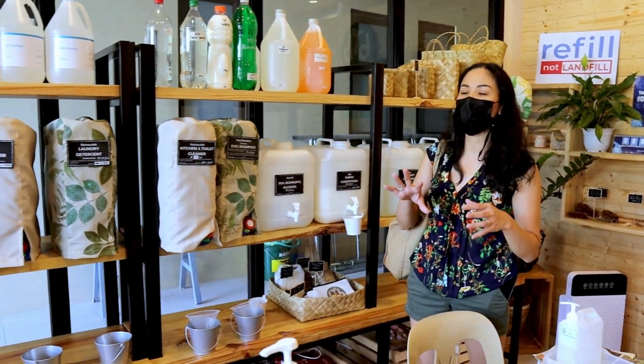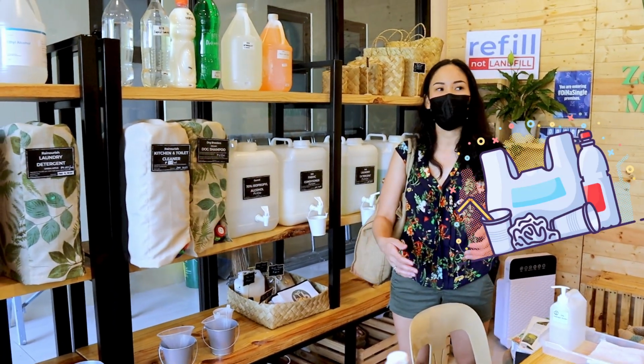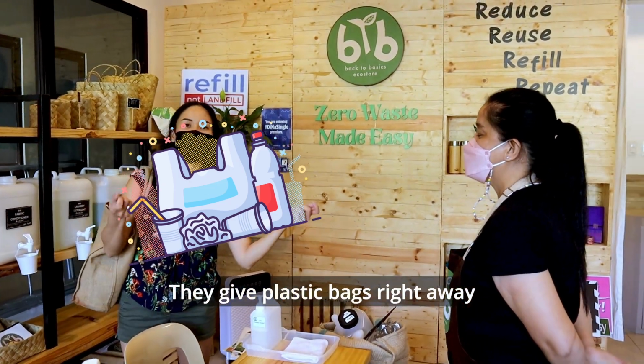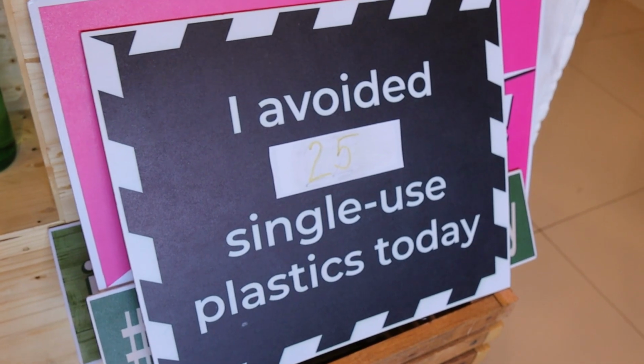Even here in the Philippines, ang hilig natin sa plastic that, plastic there, sa palengke pa lang if you're going to buy, ready na yung plastic bag. There are still stores like this that exist na anti-plastic, bawal.